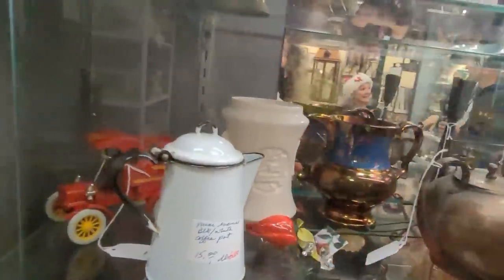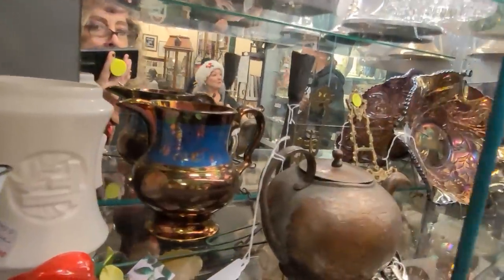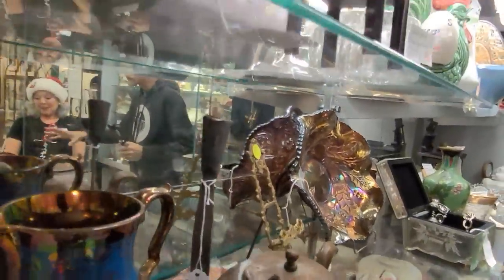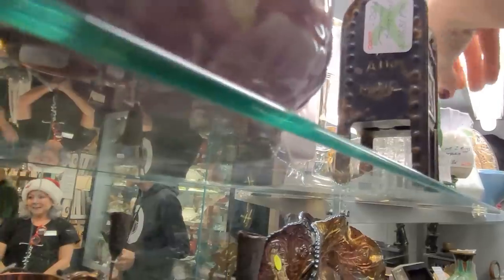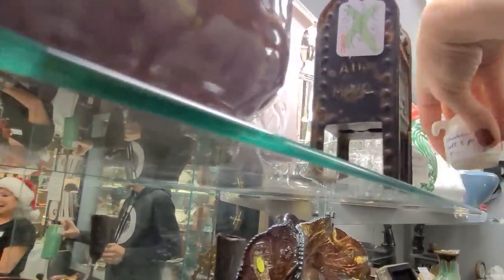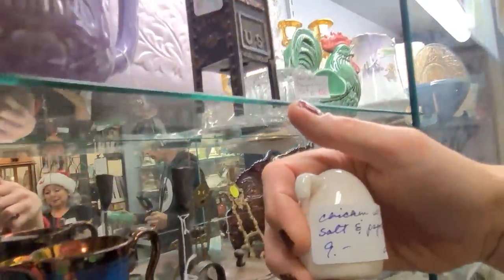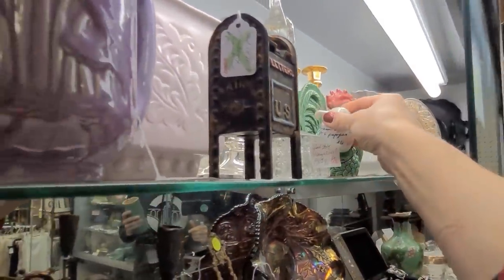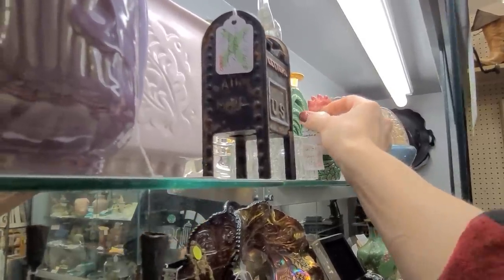Let's open this door. There we go. And see if we can peek up here and find a price on this. Well, let me turn it carefully. I'm hoping one doesn't fall off. There we go. Let's see. This is $9. What? $9? Careful with that handle.